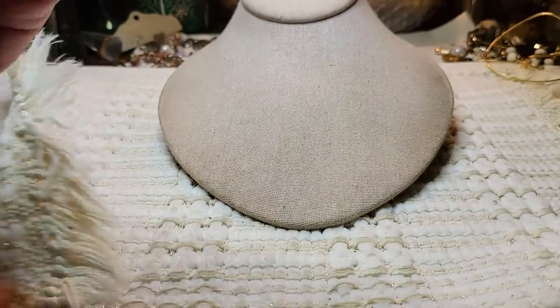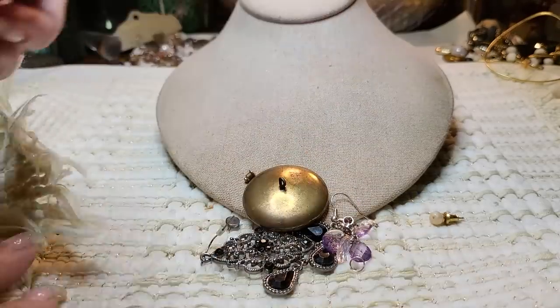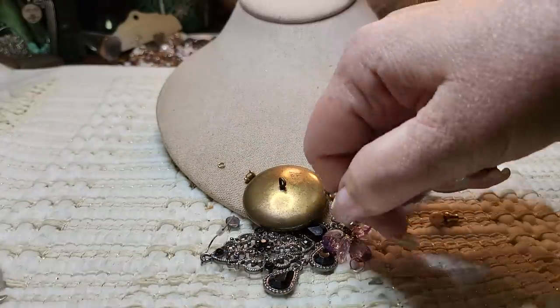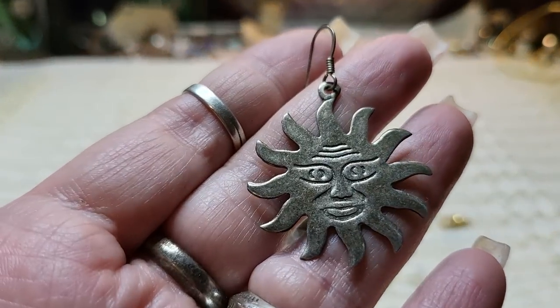Okay. We've got some stuff under here. Let's see what's under here. Okay. We've got some more little odds and ends pieces. Okay. Let's see. Oh, we have an earring. We don't have this one.